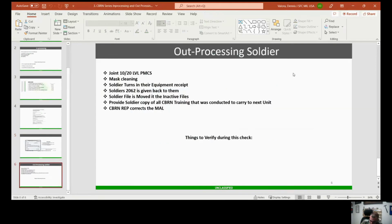Normally what I do is have the losing soldier do a joint 10/20 level PMCS with my CBRN rep. We do a mask cleaning. Soldiers turn in their equipment receipts. Soldiers receive their 2062s back if they do not require a statement of charges or FLIPL, if there's not any damage to the equipment. The soldier's file moves to the inactive file, so we're updating our records immediately.